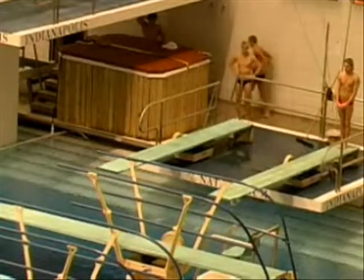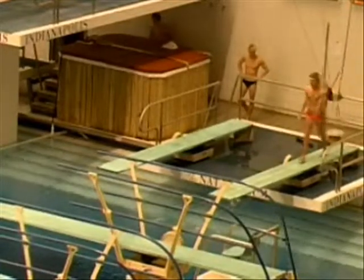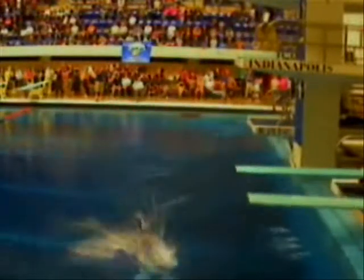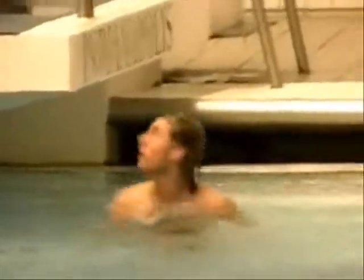Tyler Klingerman up next from Plainfield High School. This is going to be a huge round for Tyler, doing a reverse 2.5. It's got a lot of degree of difficulty. He's a big jumper. 3 the degree of difficulty, in fact, and a nice round of applause from those seated here rooting him on. Hopefully the judges will feel equally as impressed and pleased.